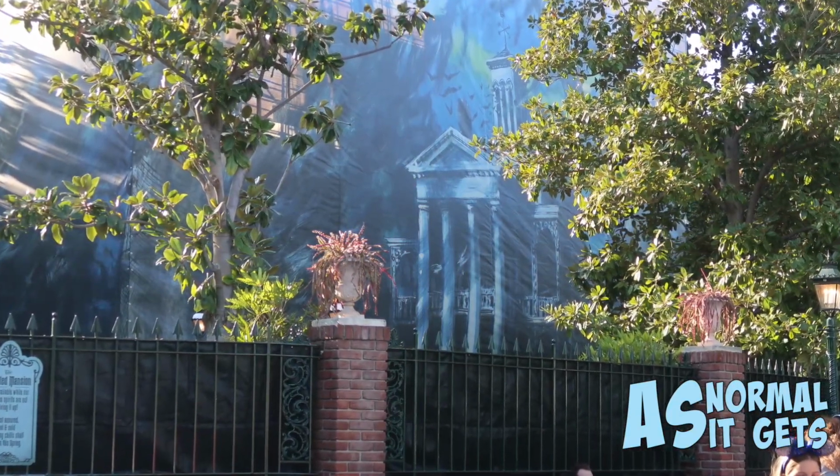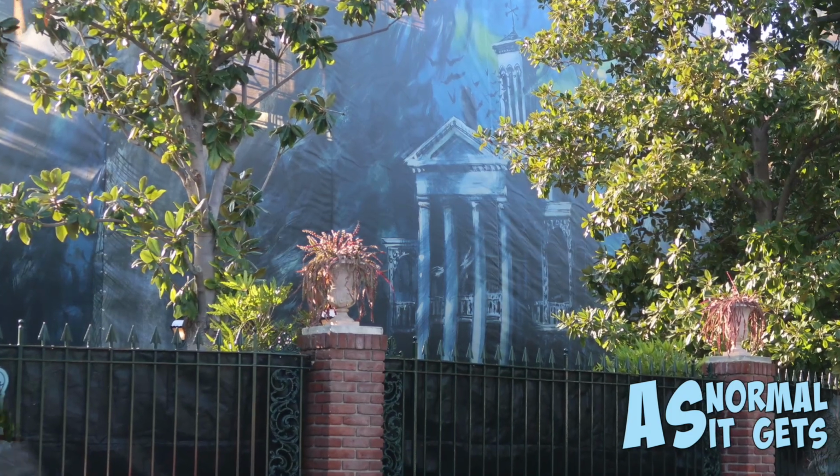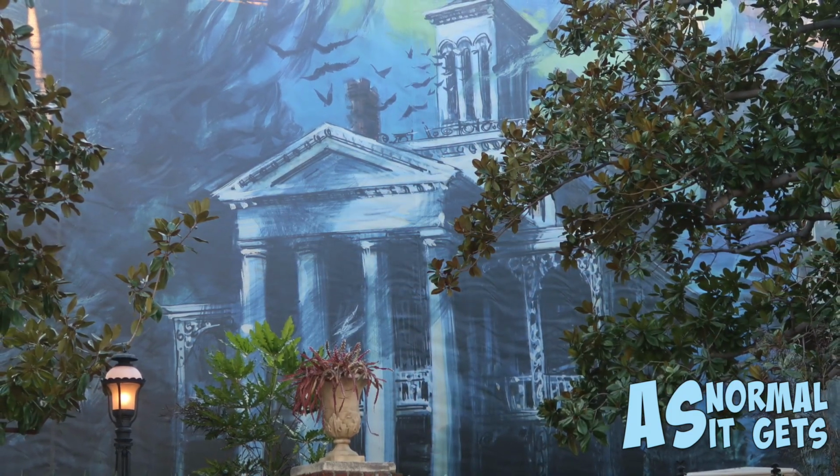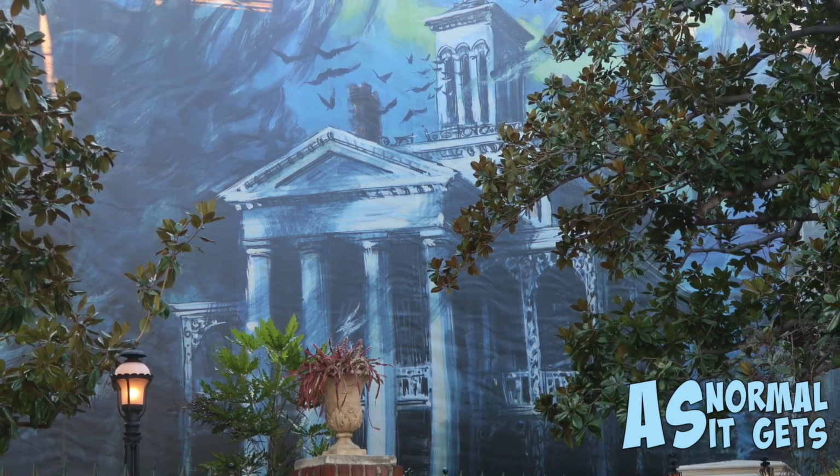Here's a look at the scrims that they put up that had a picture of the Haunted Mansion on it, and they do look pretty cool. This they put up before we had left Disneyland.